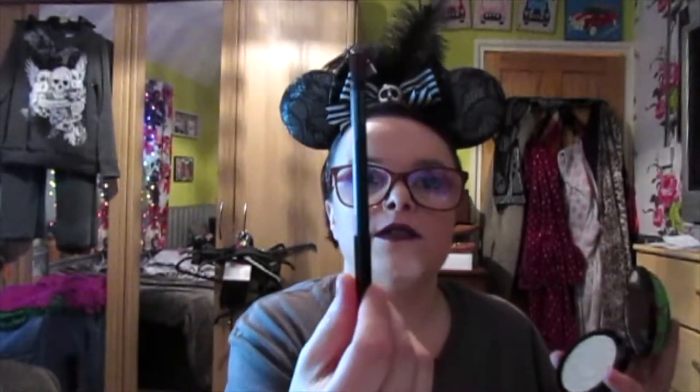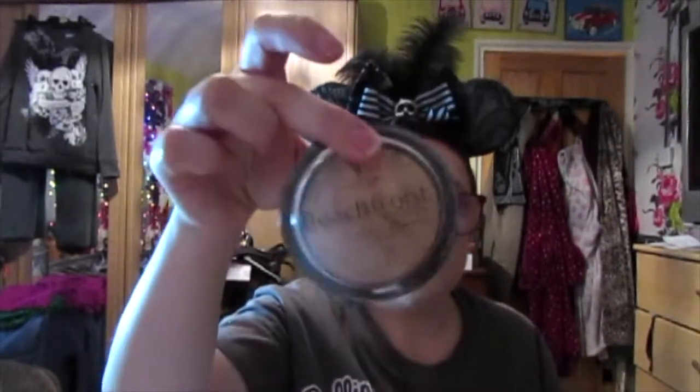Okay, guys, I love this lipstick. I love the colour of this. Put the lid back on that before I knock it on the floor, because that's something else I would do. I love the lipstick, I'm just not very good at using it, but I guess that takes practice. I'm loving it all, guys.